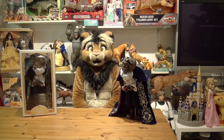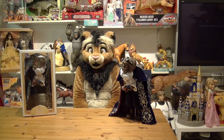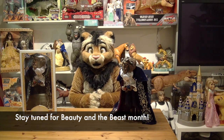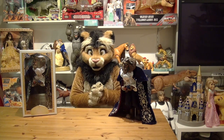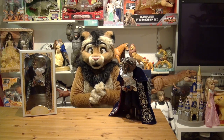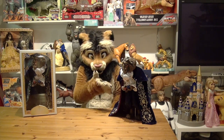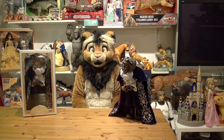And if you like Beauty and the Beast, then stay tuned all through this month here on Kitwana's Toys, as we are going to look at other fantastic rare Beauty and the Beast toys. Next week actually we are going to look at another Disney Store doll, a doll set actually, and it's a set that has become just as rare as this 18-inch doll, and you will see what it is next week.